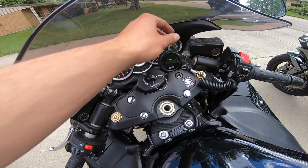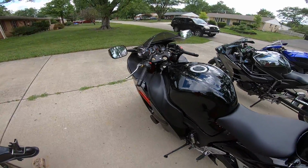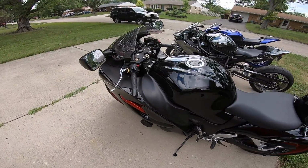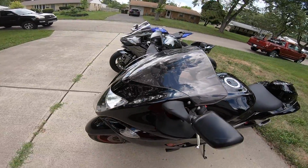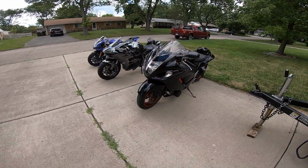A little bit loose in the mount there. PMR kill switch on the bike. But that's pretty much a general rundown of the bike. I am gonna be building this one. Right now, like I said, it's about 293 at the tire, and that's pretty much pushing what I can push on pump gas on this bike.